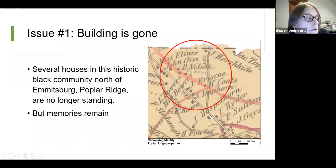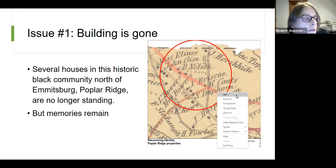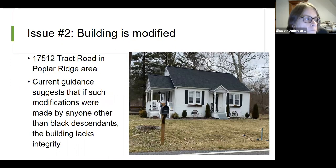But the memories, however, remain. And I'll explain what I mean by that in a moment. So that is an issue, obviously, that we run into in this survey, which is we get excited, we find an African-American structure, and it's gone.